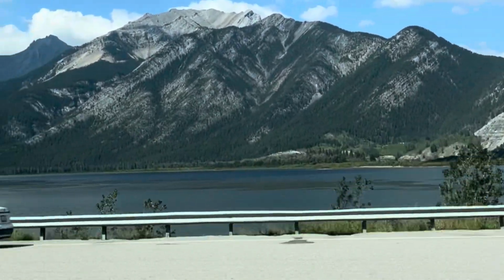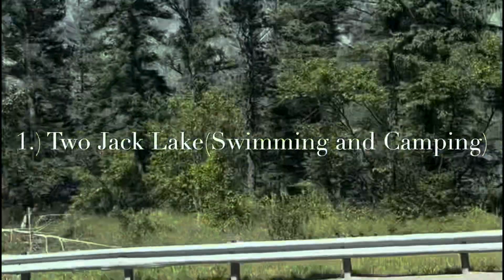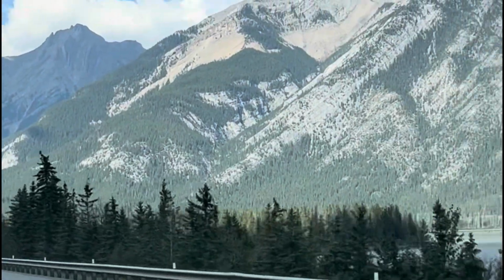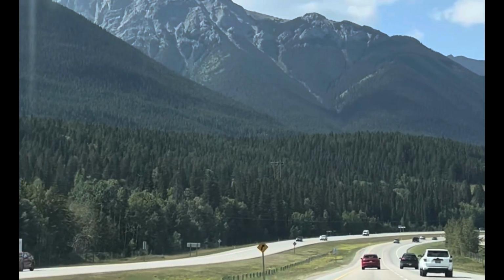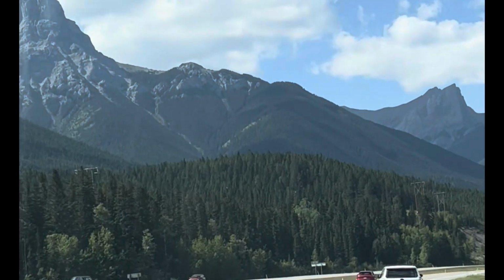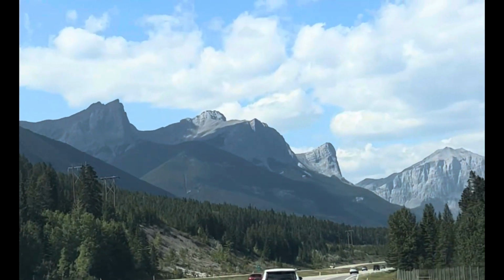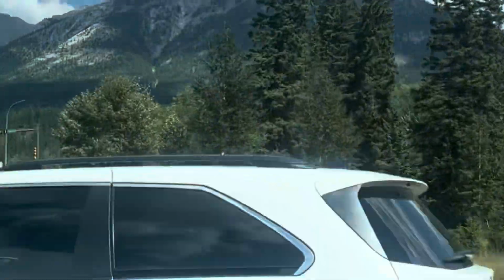So number one thing that I recommend you do when you go to Banff is to visit Two Jack Lake. If your plan is to barbecue, hang out with friends, camp, you have your RV or your personal vehicle, or you just have your tent and you're looking to camp and hang out with family and friends, I definitely recommend that you stop at Two Jack Lake where you can camp, where you can barbecue, and where you can swim. It's beautiful water, it's clean, it's clear. That's one thing I love about Two Jack Lake. So that's the first thing to do when you come to Banff National Park.